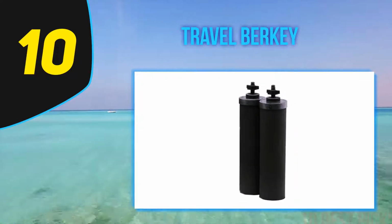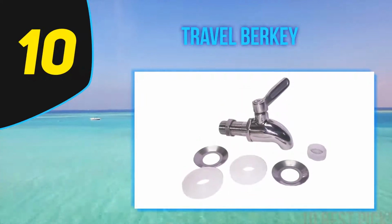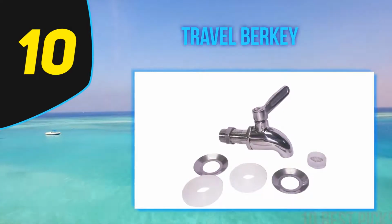The average family pool uses a large amount of water. You need a filtration system with a large capacity to handle it, keeping it free from dirt, sediments, and algae.